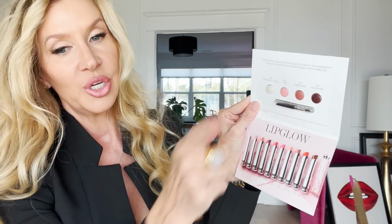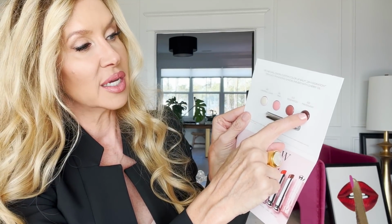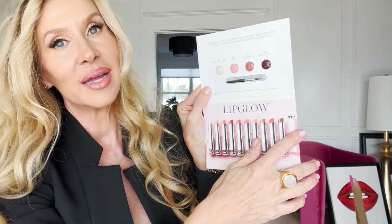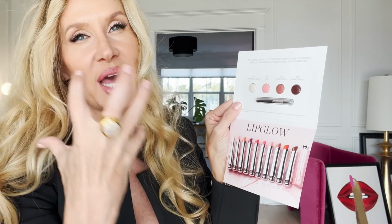They always give good samples. Here is a little sample card of all the lip glows. So there's the clear, which is the one I got, the pink, the rosewood, and the mahogany. I've heard that rosewood is a very good seller and I can see why. It's just going to enhance your lips. Think Angelina Jolie, Rosie Huntington-Whiteley, just that look of pretty lips, but not really screaming out a color.